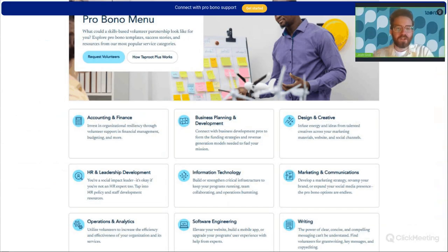I also just want to show you that we have a new feature called the Pro Bono menu. And you can click on any of these sets of skill categories here and see different options for pro bono projects that you could potentially engage in with a skilled volunteer that could help you meet needs in those categories. So we have a slate of all sorts of different projects and resources that go along with those categories of skill sets.